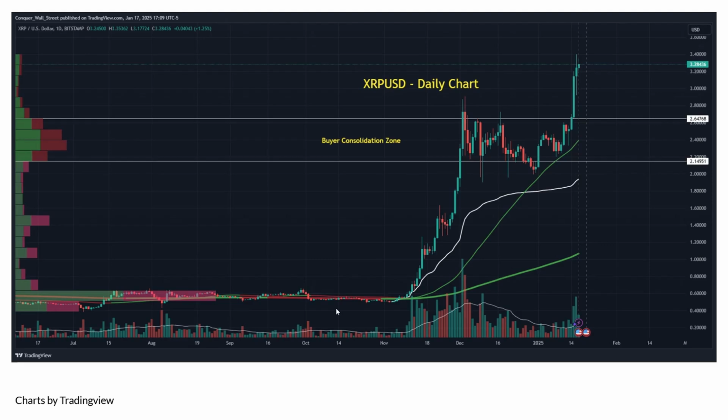And if there is no trend, there is no mechanical trading system. So hopefully this trend continues and we can build a system for all of you fans of Conquer Wall Street that would trade XRP profitably and make it easy for you to do so.